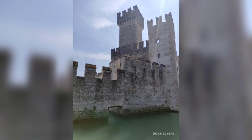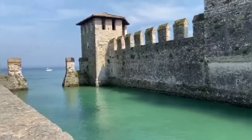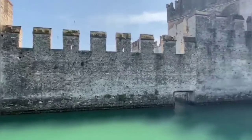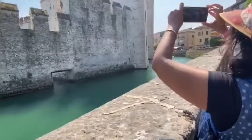So now we have reached Sirmione Castle. It is one of Italy's best preserved castles, the access point to the historical center of Sirmione. In 2019, it was the 22nd most visited attraction in Italy, and it is surrounded by water.